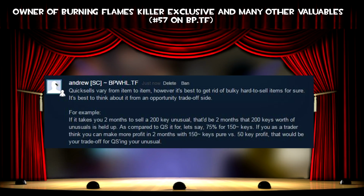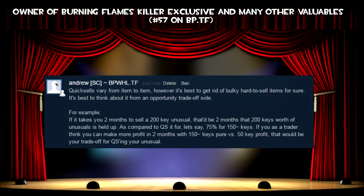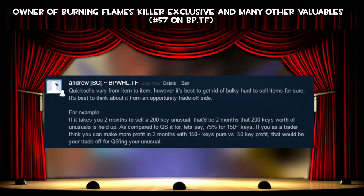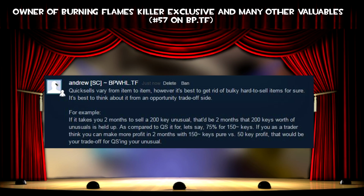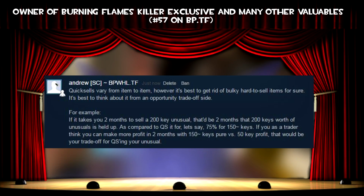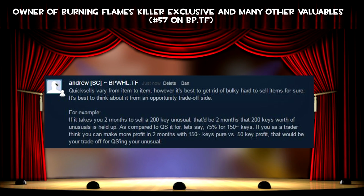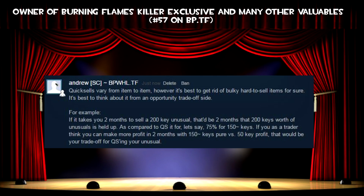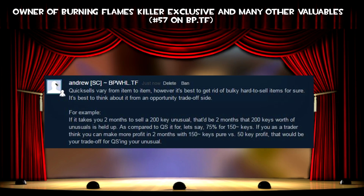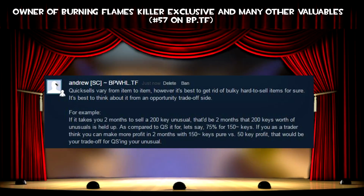Quicksells vary from item to item. However, it's best to get rid of bulky, hard to sell items for sure. It's best to think about it from an opportunity trade-off side. For example, if it takes you 2 months to sell a 200 key unusual, that'd be 2 months that 200 keys worth of unusuals is held up, as compared to quick selling it for, let's say, 75% for about 150 keys. If you as a trader think you can make more profit in 2 months with about 150 keys pure versus 50 key profit, that would be your trade-off for quick selling your unusual.